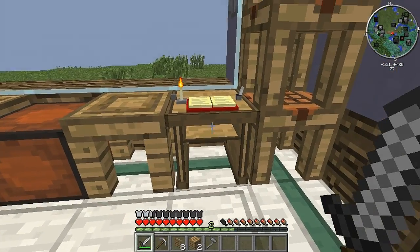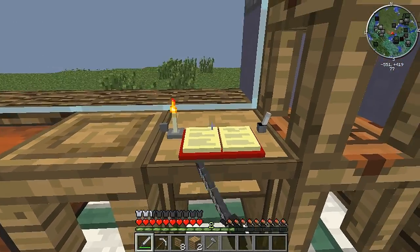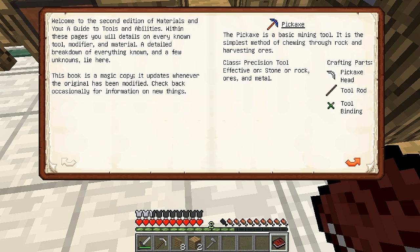Now let's take a look at what this book is over here. I'm not sure where I need to click. There we go. Okay, we got the book. Now the book will basically tell you everything you need to know about Tinker's Construct. As I'm kind of showing you, you can also just read the books that it gives you in the game, and you should be able to get most of this known without help. You can see it tells you what the crafting parts are for the tool.